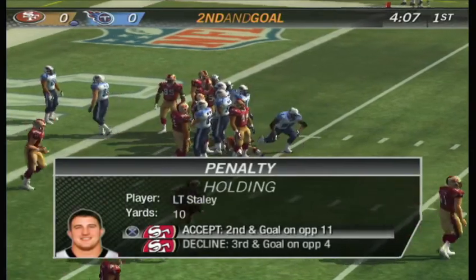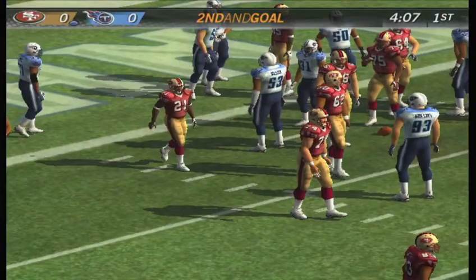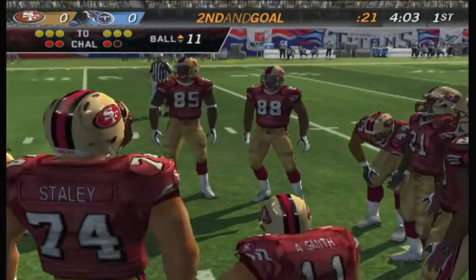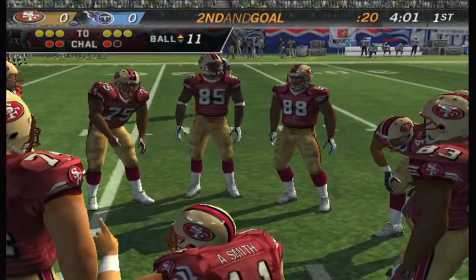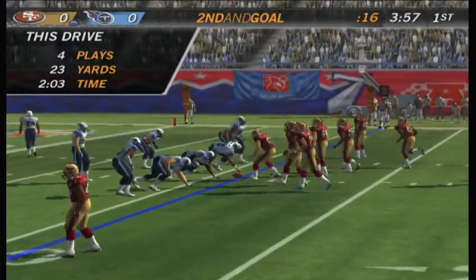Flags are down, and this one appears to be on the offense. Holding on the offense. Number 74. I don't know what the heck that was all about. There wasn't any holding on that one. It's second and goal at the 11-yard line.